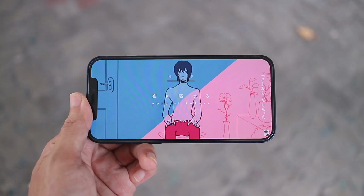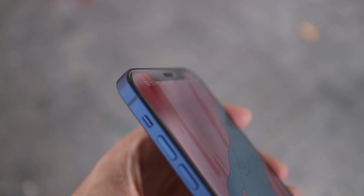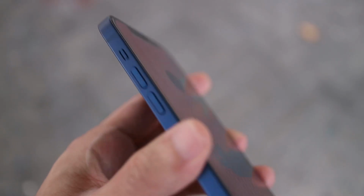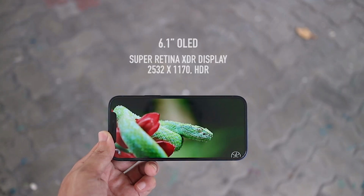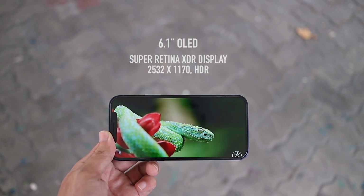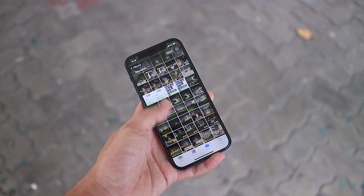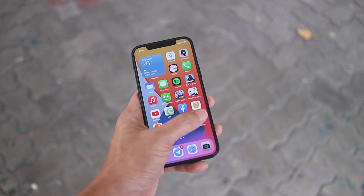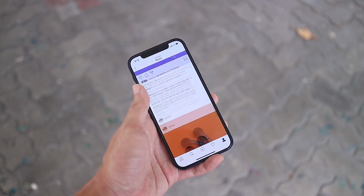The display is now a completely flat piece of glass as well, so content looks nicer to me and it's easier to get screen protectors for the phone. I know Apple says that the screen is more durable and whatnot, but glass is glass. It is an OLED panel now instead of LCD, so we get deeper blacks and better contrast. Outdoor visibility is good and color reproduction is excellent. There is no high refresh rate for this display, but it's not a deal breaker for me since the majority of the content that I consume on my phone doesn't really require a higher refresh rate.